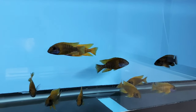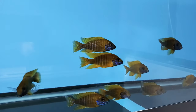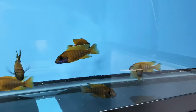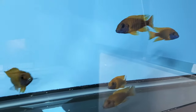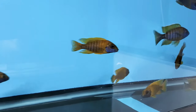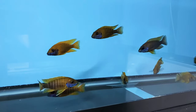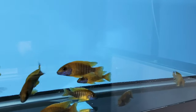Some beautiful yellow Aulonocara baenschi Benga. Some nice males in here, some really dominant, showing colour. It's like you take one out, the next guy pops up. That's Aulonocara baenschi Benga.